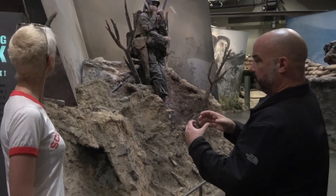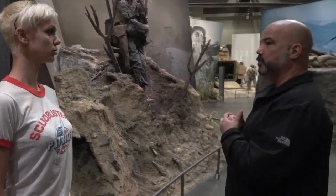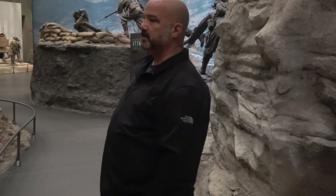Corregidor sits in the mouth of Manila Bay. It's a small 4-mile long island. It's actually the last piece of Philippine territory that MacArthur stood on before he had to evacuate out of the Philippines because the Japanese were coming in and eventually did take Corregidor.